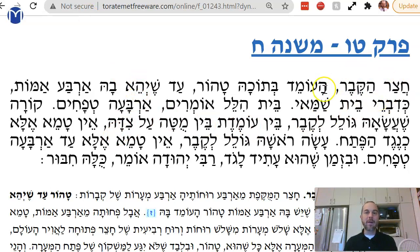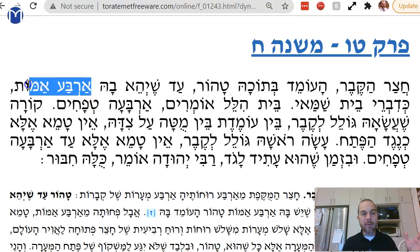That's a chatzer hakever. So, hamed betochat tahor: even if there are people buried in it, if you're in the chatzer, you're tahor, ad sheheba arba amot k'divrei Beit Shammai. Meaning starting from the kever, the chatzer kever is 8, 7, 6 amot. It's a large chatzer until there are only 4 amot. Once it gets down to 4 amot, then you are tamei.